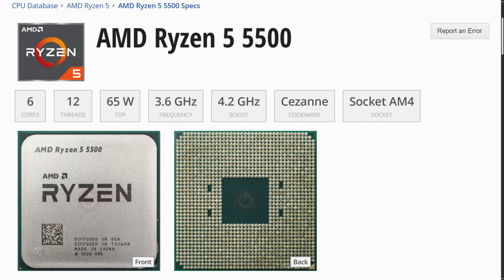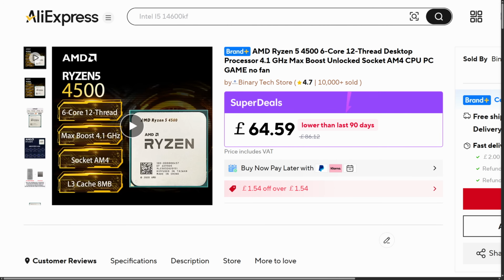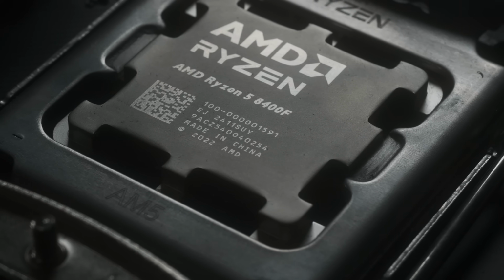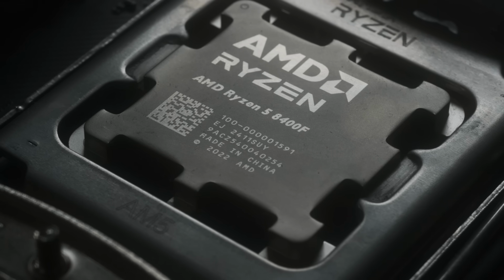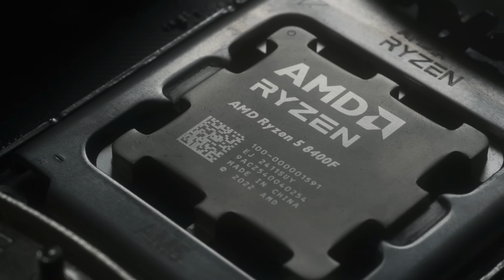These are usually cut back in some way, with smaller L3 caches and reduced PCIe bandwidth, and this is reflected in their value propositions. The 4500 and 8400F are among the cheapest CPUs for their respective sockets, and the G models cost more but feature surprisingly potent integrated graphics. They may get their own video at some point, but I've also reviewed the 4500 and 8400F in the past, and you can find those videos elsewhere on the channel.